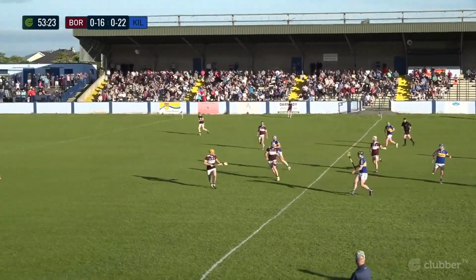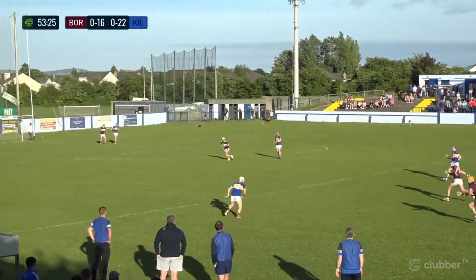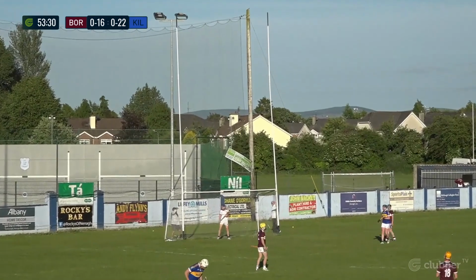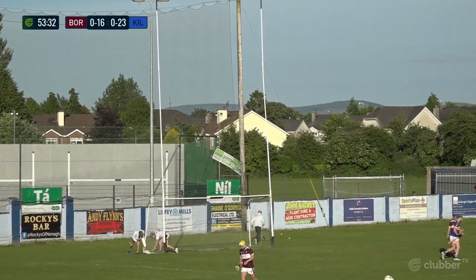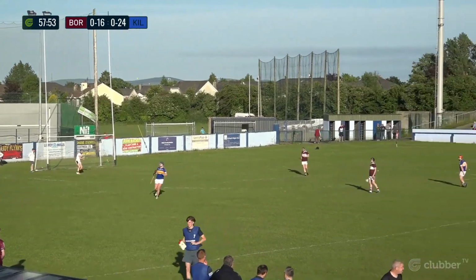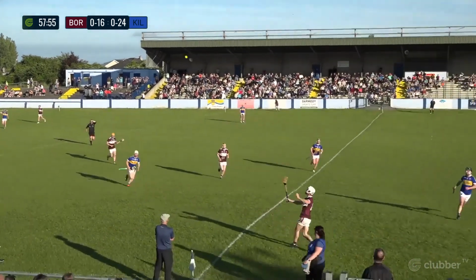Willie has a runner off the shoulder. Tadgh Gallagher now. Tadgh pops it off to Paul. Can Paul make amends for that wide a couple of moments ago? Yes, he can. Of course he can. That's the second point of the night for Paul Flynn. It's Kiladangan 23, Borris-Ileigh 16. 58 minutes gone. Kiladangan 24, Borris-Ileigh 16.